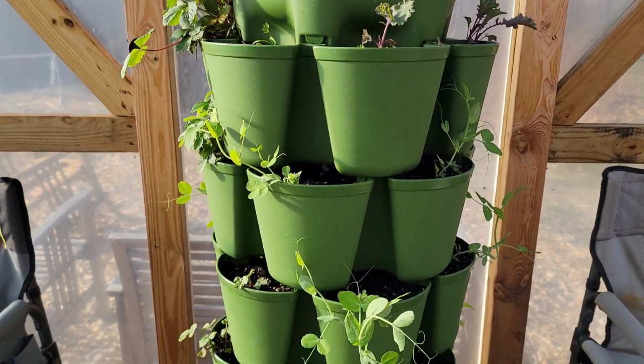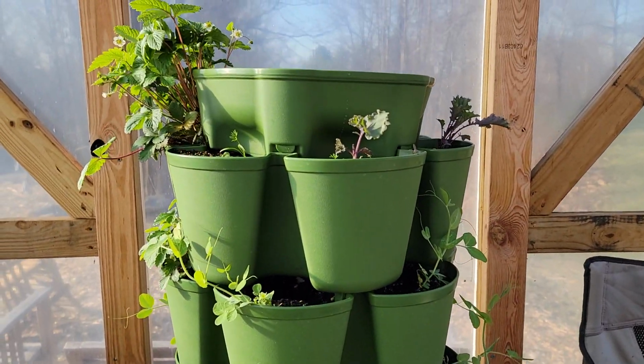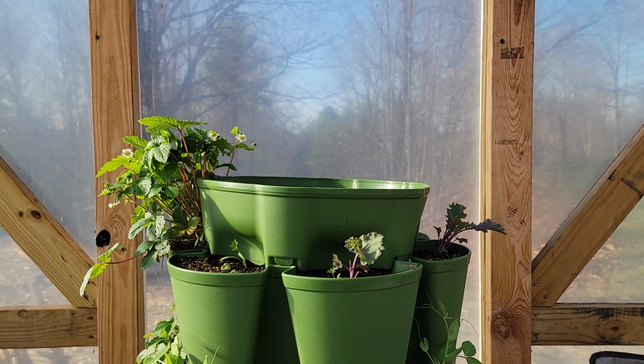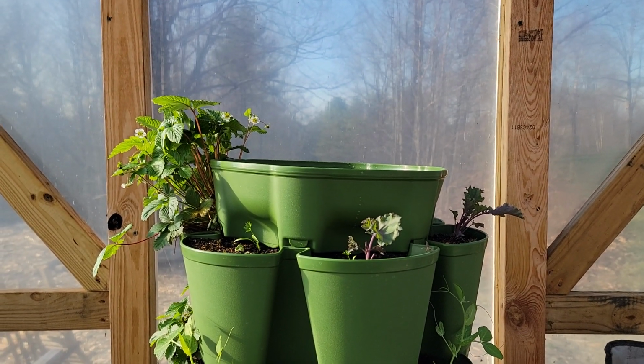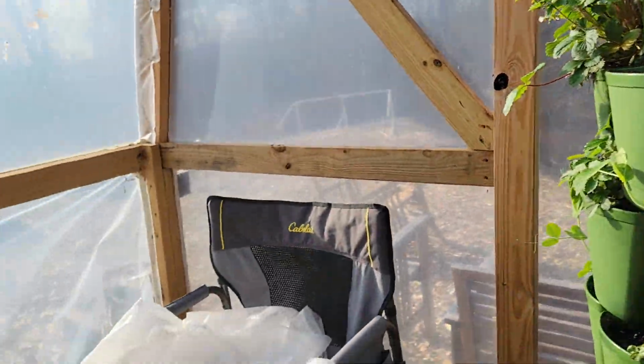Just watering the green stock for the morning. It's supposed to be 60 outdoor temp, sunny until about 10 a.m. this morning, and then clouding over. So doing some watering in here.